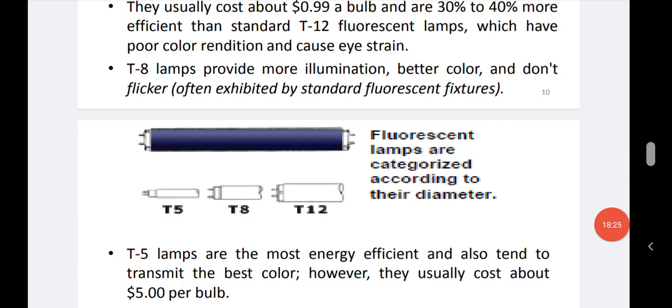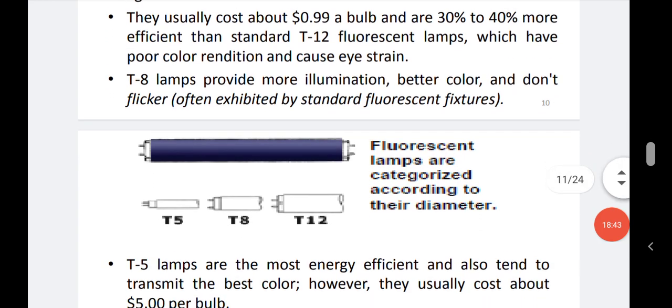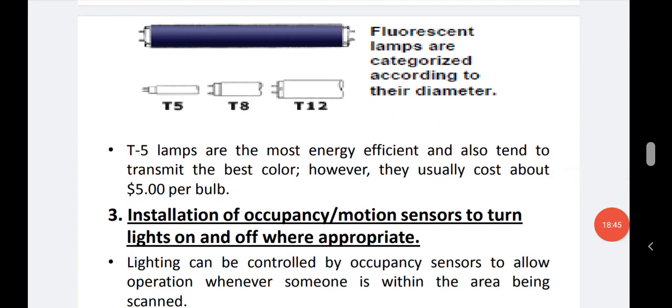T8 lamps provide more illumination, better color and don't flicker, which is often exhibited by standard fluorescent lamps. The T12 fluorescent lamp is the standard fluorescent lamp, and it is recommended to use the T8 lamp. The T5 lamp is also good but it is costlier, and your T8 lamp is mostly affordable.